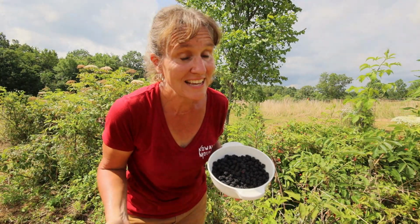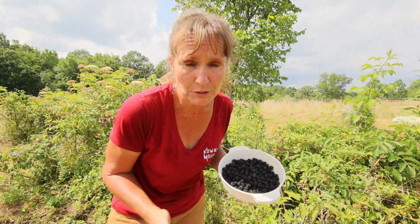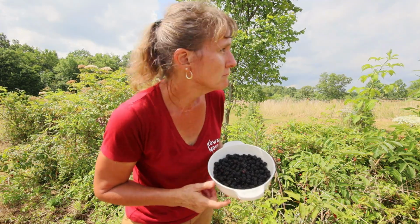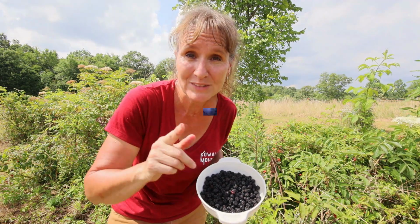All right, I think I have enough to make my Blackberry Cobbler for Philip's birthday tomorrow. So I'm going to save the rest for another day, and I'm going to bring you along while I make that Blackberry Cobbler tomorrow.